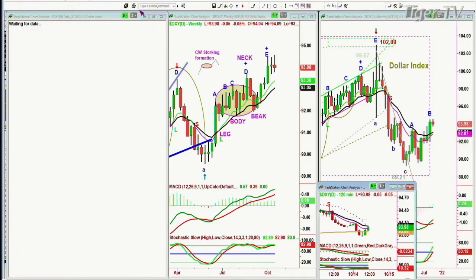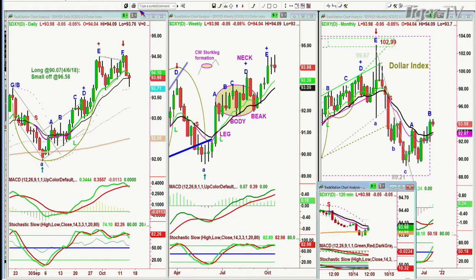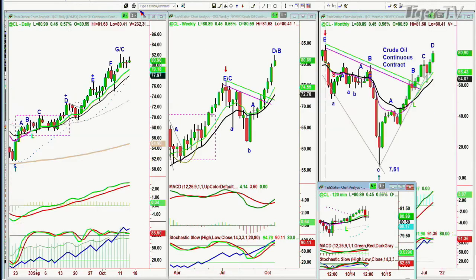The dollar is holding near the all-time recovery highs, but it's pulled back a little bit, down 5 ticks. Crude oil is going to be interesting because for 3 days now it's kind of holding the recovery highs at 80.90. Can it break into the 83s, or is it about to reverse down to the 77s?